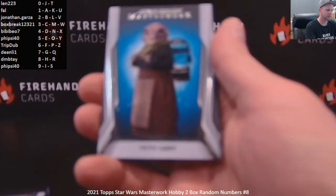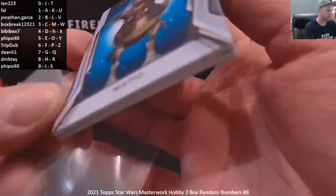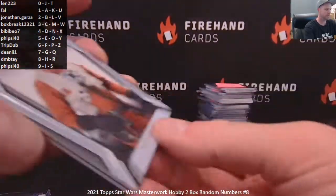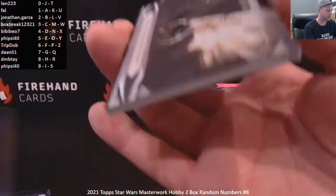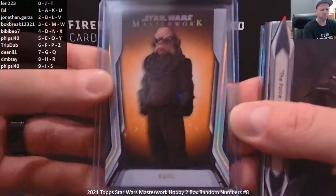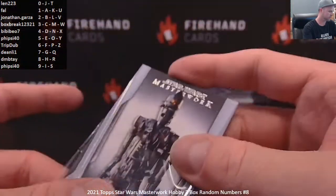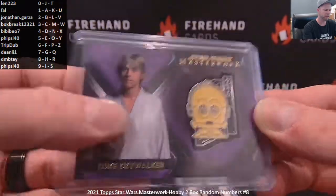Spot 7, Frog Lady Blue, Watto Blue, and then a Darth Vader number to 299 quote. 7 spot, Dean Lee. 8 spot, Poe Dameron, Vader quote, Force is strong in this one. And then an orange parallel to 10 of Cool, 8 of 10, DMB 10, 8 spot. And our 9 spot, a base of IG-88, and a purple Luke Skywalker with a C-3PO medallion numbered out of 50.